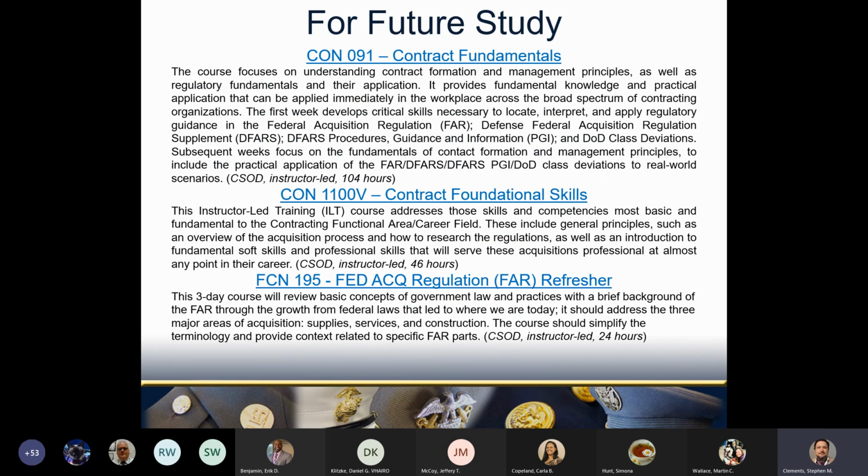So for future study, to learn regulations and how to work with them, I enthusiastically recommend that you take one of the two foundational CON courses we talked about. So you got details on CON 91. There's still offerings for it, but it's going to be replaced eventually by CON 1100, and they are big time commitments. But I assure you, they'll be well worth your time for professional development. And for those who've taken either of those, you can take FCN 195 as a refresher and to reground ourselves in the broad issues. But if you haven't taken one of those first two, don't even look at that third one. Go do one of those first two first.